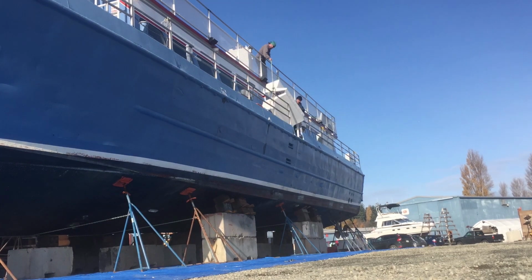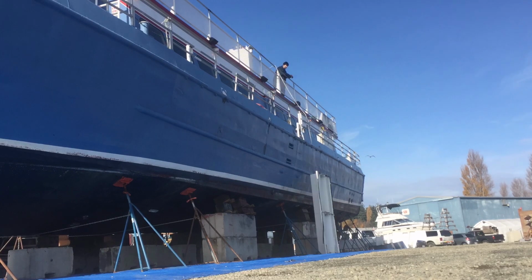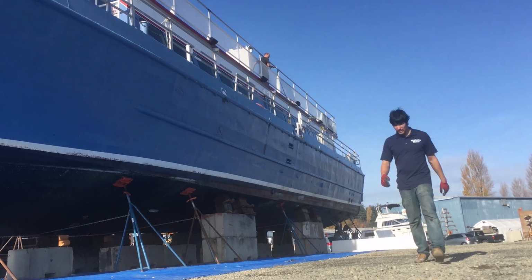Here is about an hour's worth of work in 8 seconds, and this is before we got the crane operating, so it required going up and down manually, and yes, I broke quite a sweat.